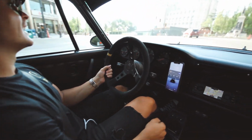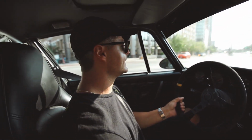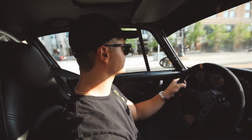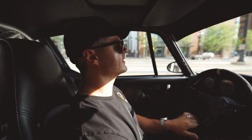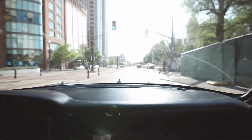Yeah. That's so cool. And so just between the AC, cruise control, and radio, it feels a lot like the modern creature comforts that you appreciate in a new car. And then you open it up.